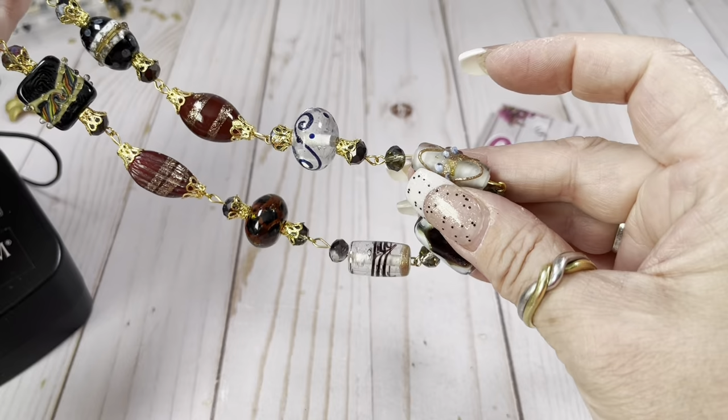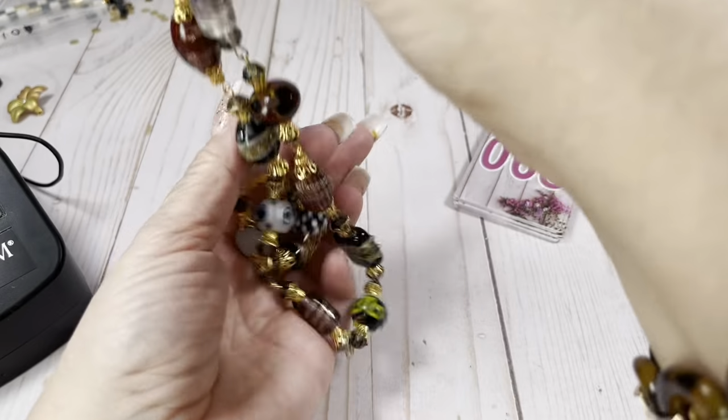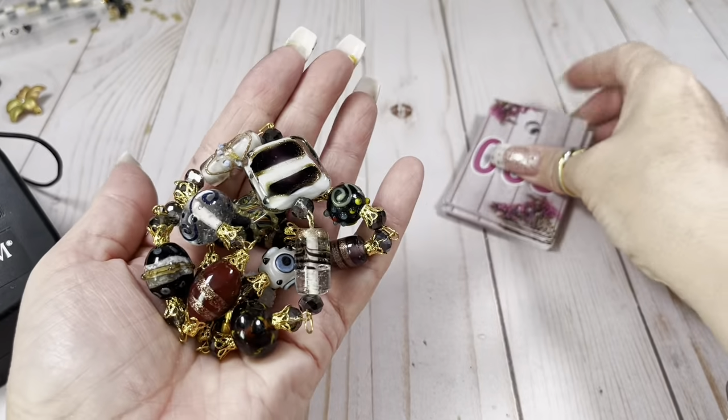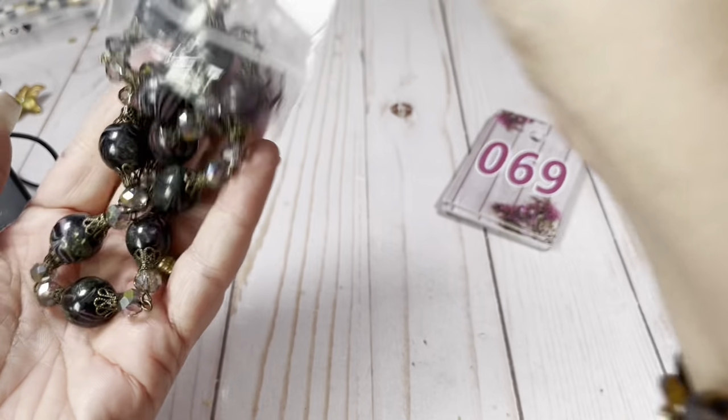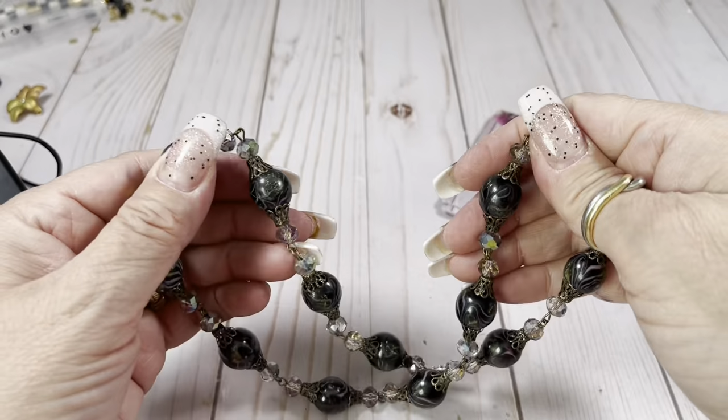Oh, one of the wedding cake beads. This is cute. I asked 15 last time, so it's going to be $8. Okay. This is neat.